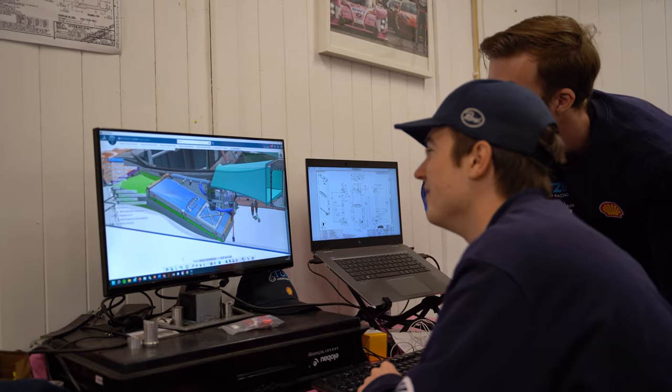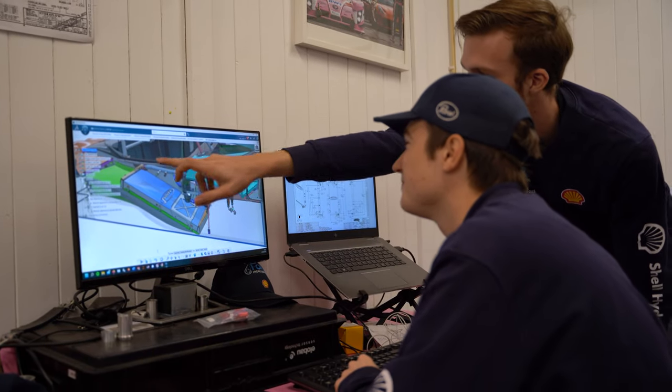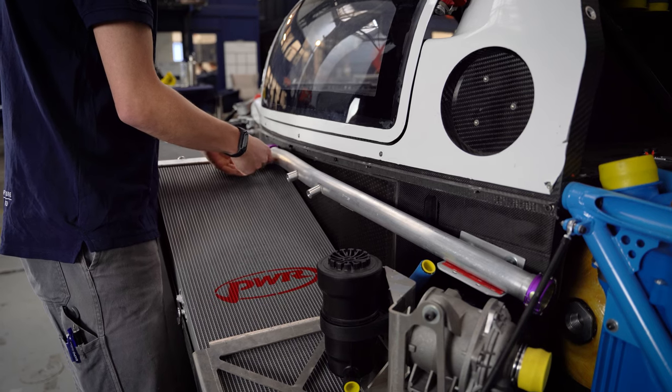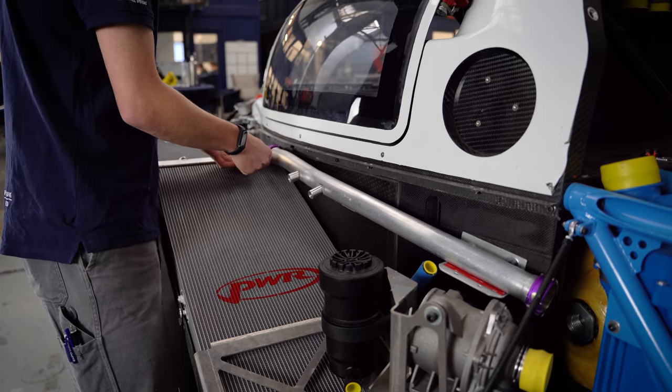In addition, the Forze 9 is very tightly packaged, which means we have limited space in which to design our cooling system. To tackle these problems, we have been working closely with the engineers from PWR. They have helped us in the design of 5 custom-made radiators that cool the fuel cell, the accumulator, the rear drivetrain and the compressor cycles.